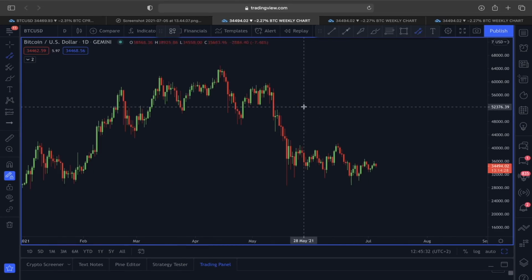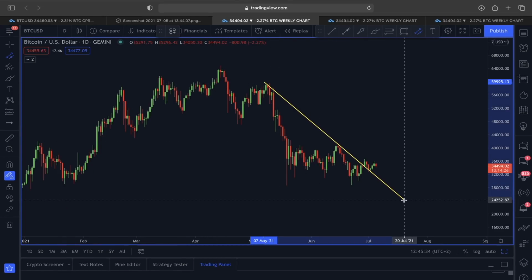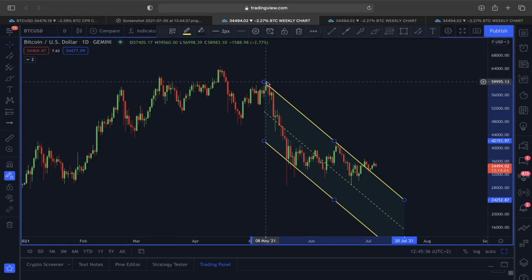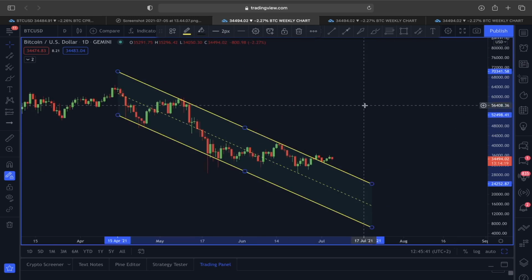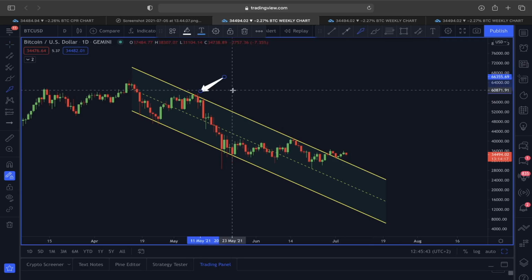So now in a daily time frame, what I'm going to do is show you this one example again, because we are aware the price of Bitcoin has broken this very important resistance line that didn't let the price break in an upper direction, right?